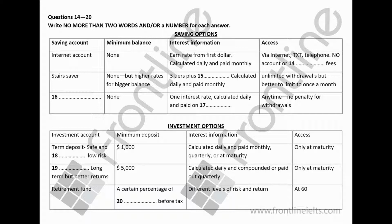With our simple saver scheme, access is available anytime and we don't impose penalties for withdrawals. This scheme has 1 interest rate, no minimum balance, and interest is calculated daily and paid annually at the end of the financial year, the 30th of June.